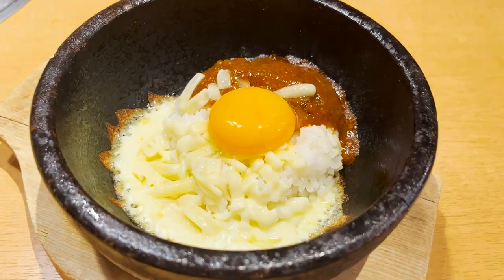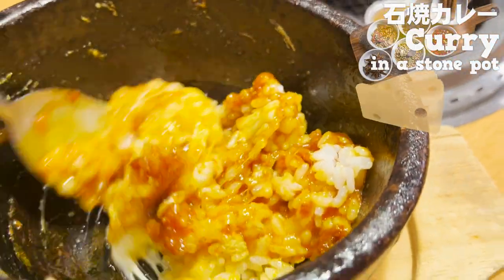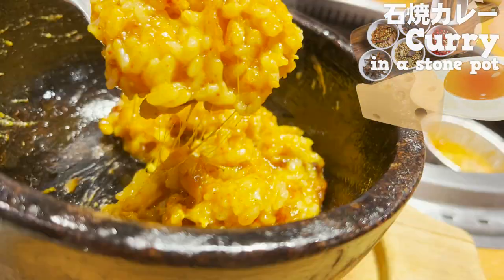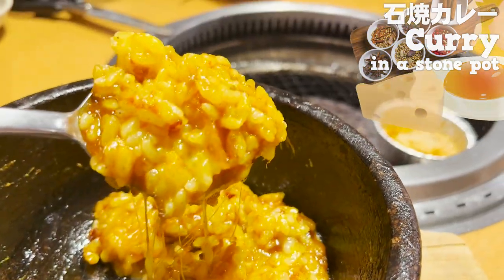You can also get baked curry as well. Let's mix the cheese with the egg yolk on top. The curry is moderately pungent and spicy. It tastes milder with the yolk and cheese.